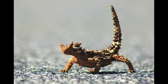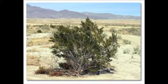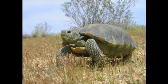267 of the vertebrate species and 44 of the vascular plants are considered sensitive and are protected under the Nevada Natural Heritage Program's Animal and Plant At-Risk Tracking List. Furthermore, 236 bird species in the Nevada test site are protected under the Migratory Bird Act. Of particular concern is the desert tortoise, which is also considered threatened by the U.S. Federal Endangered Species Act.